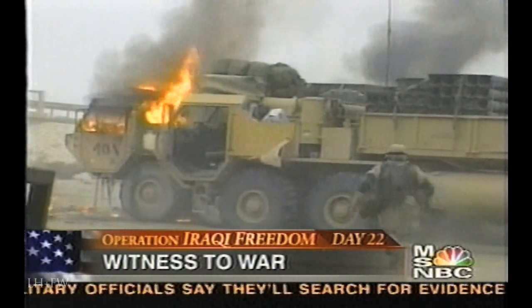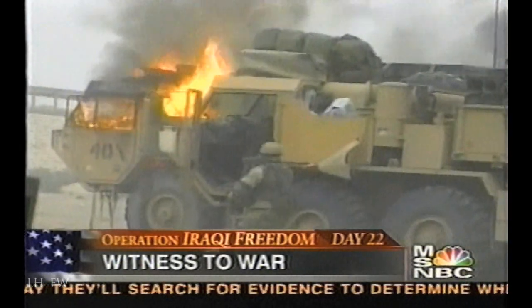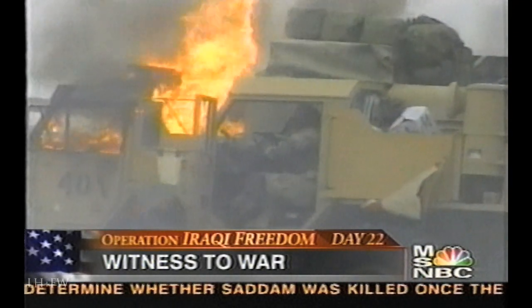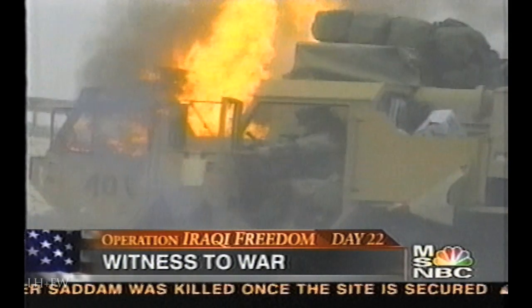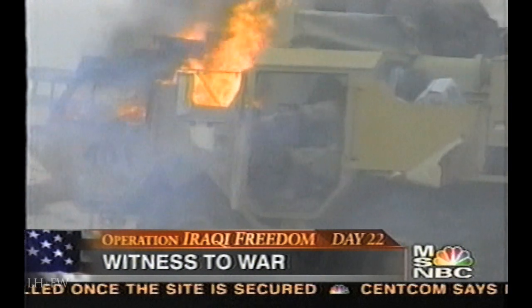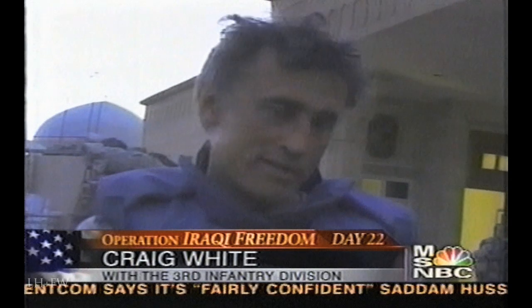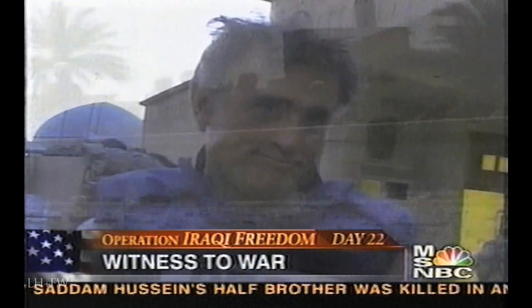I took pictures of Sergeant Joe Todd and others going into a truck full of ammunition as the vehicle next to it was burning, trying to get it out before it blew up. We didn't win there. We took it and we moved north. We got out of there.